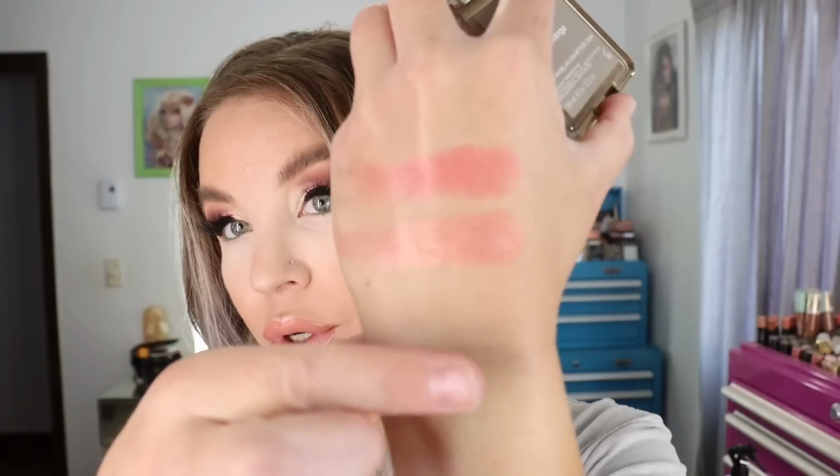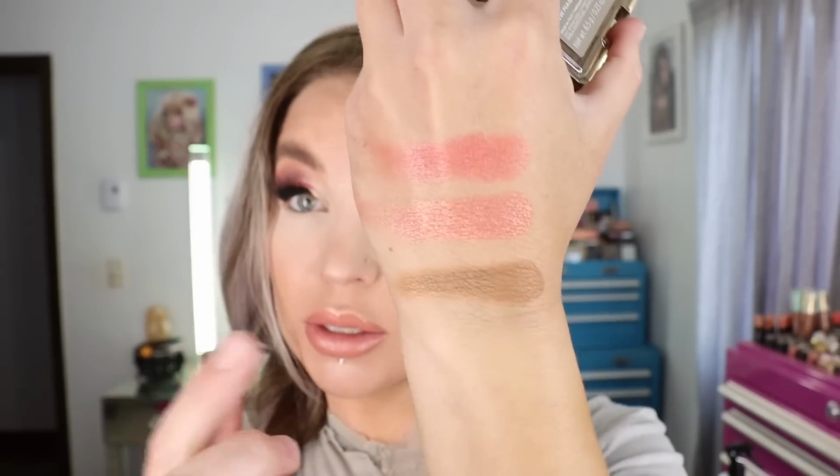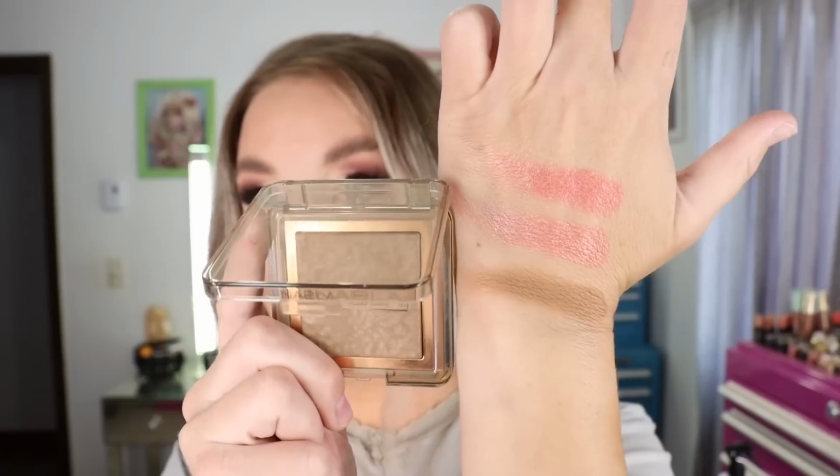I had to use a less dense brush, like something more fluffy, so that I didn't get it too deep on my skin. I do like the tone of it, but it is pretty dark for my skin tone. But it's a pretty shade of bronze. So that one is the Skin Bronzing Sun-Kissed Effect Bronzing Powder in Soft Revenge, right there.